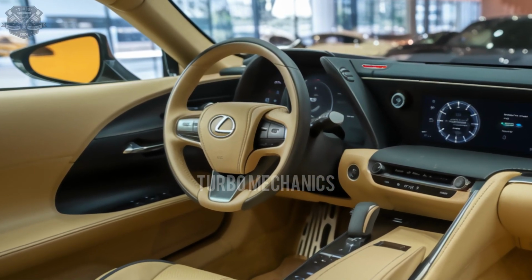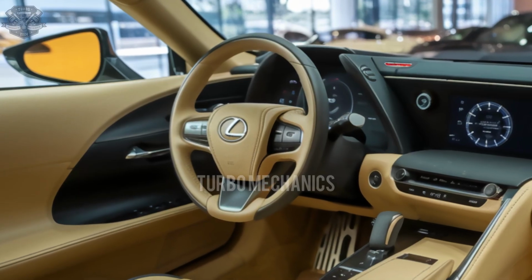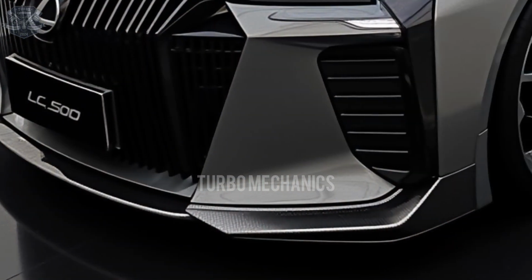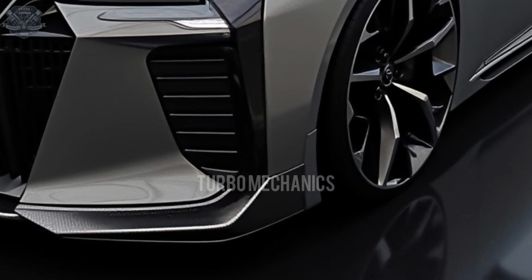The perforated leather and flat-bottom design of the steering wheel emphasize the car's sporting intentions. Furthermore, it is equipped with multifunction controls that allow the driver to operate audio, phone, and cruise control functions without removing their hands from the wheel.